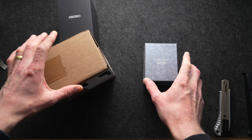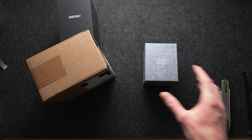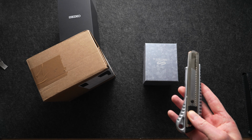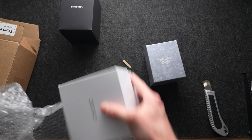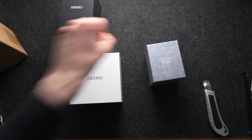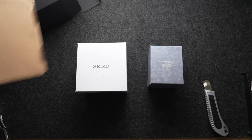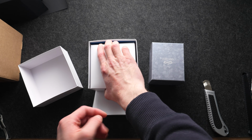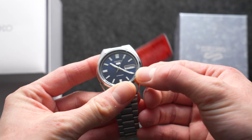I figured today we could take a look at both of them briefly, see what you're getting, and if this one in any way justifies being multiple times the cost. But yeah, let's get this last gen one open too. Well, the last gen one comes in a fancier box, at least a bigger one. How is that possible? A bigger box comes in tiny packaging, and the tiny box comes in a huge piece of cardboard. Here's the last gen one, and this one specifically is the SNXS 77.